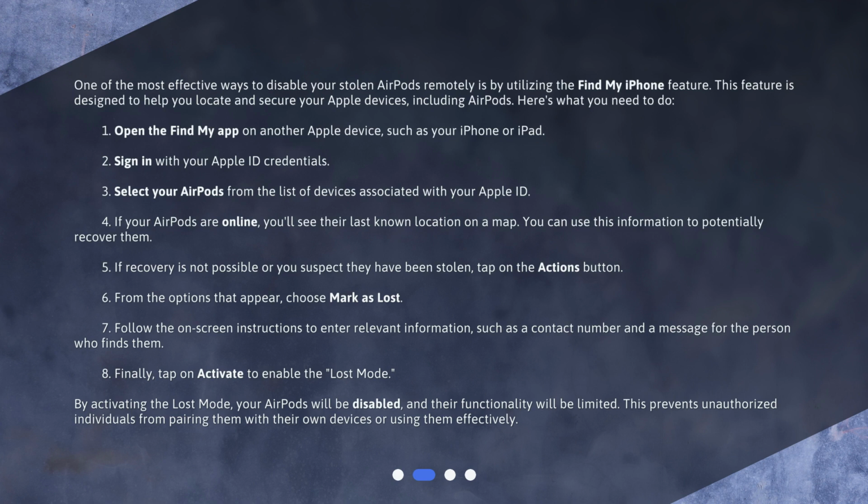5. If recovery is not possible or you suspect they have been stolen, tap on the Actions button. 6. From the options that appear, choose Mark as Lost. 7. Follow the on-screen instructions to enter relevant information, such as a contact number and a message for the person who finds them. 8. Finally, tap on Activate to enable the Lost mode.